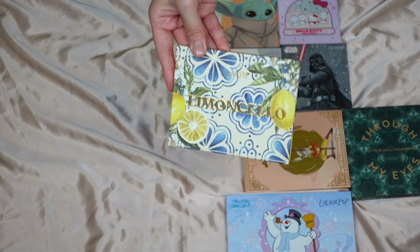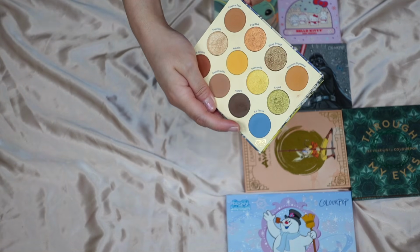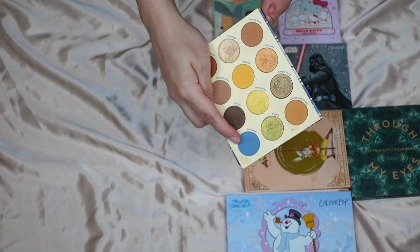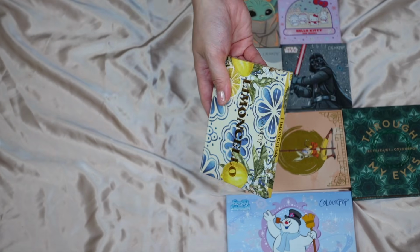I'm gonna keep Limoncello. This is one of my favorite ColourPop palettes. It's mostly warm toned, but you also get a really pretty matte bright blue on the bottom. I just think this palette is so pretty, so I'm gonna keep this one.